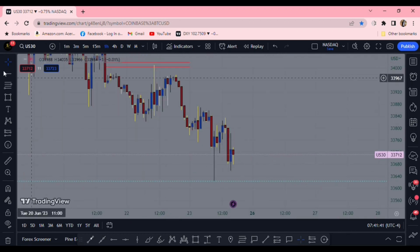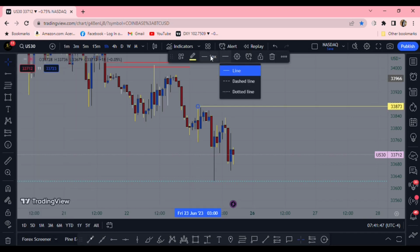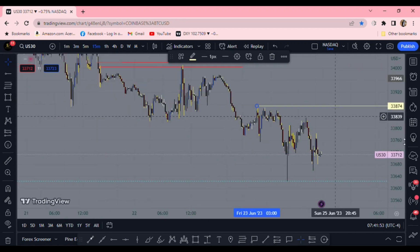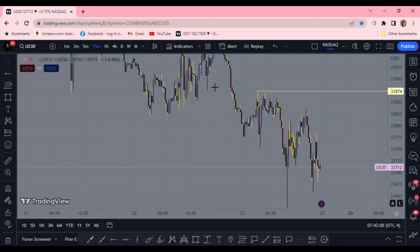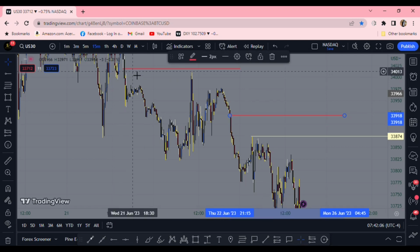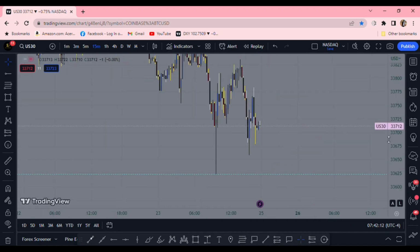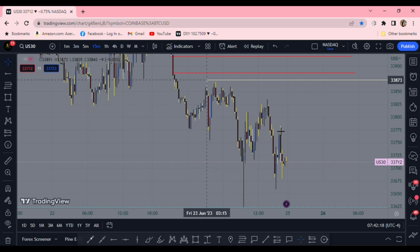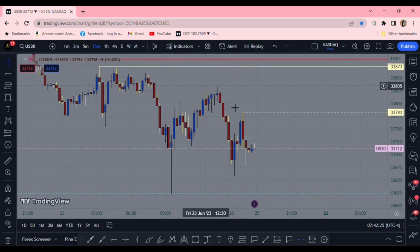So I see relative equal highs here. Let's go on the 15-minute, so I can see what is happening here. Alright, since we're already done with this, there's a 1 hour fair value gap, and relative equal highs. I'll just note it down. And we have buy stops here also. And we have a fair value gap here.